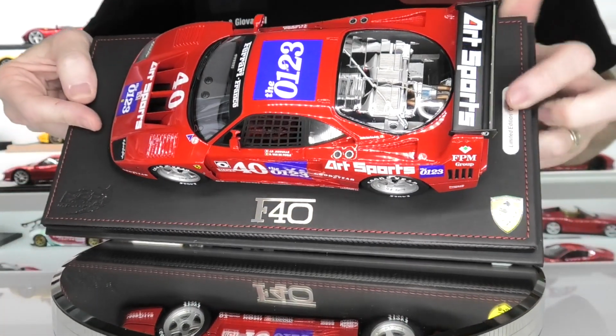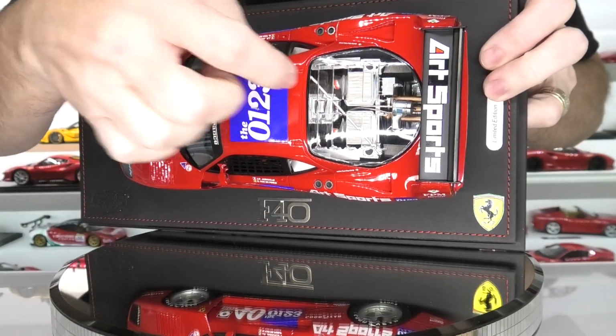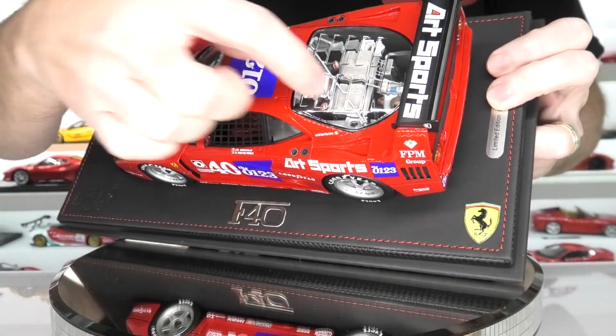BBR do a really good job on these F40 rear windows. So these are a thicker clear plastic with all the opening slats in the rear window.